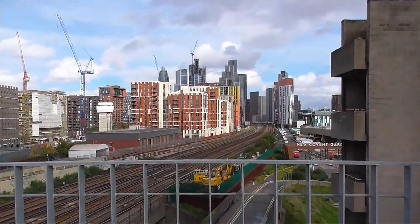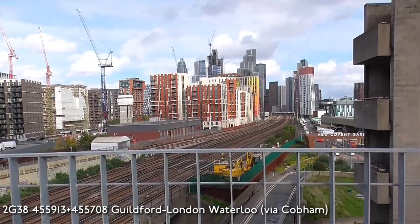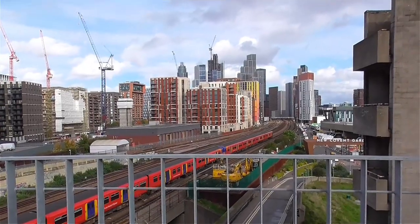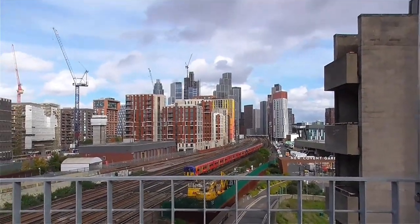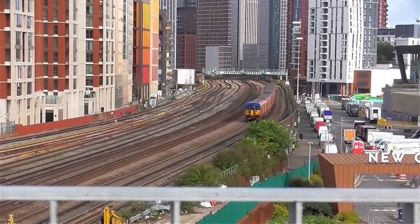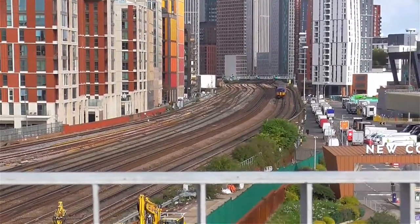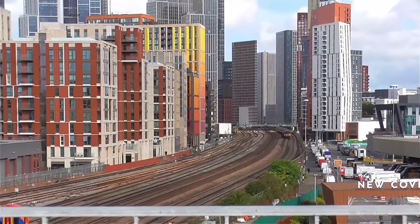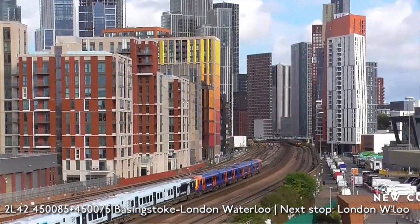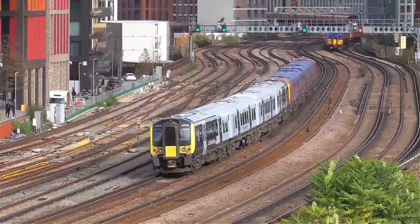Okay, coming through now, I've got a 455 going from Guildford to London Waterloo, running via Cobham. I think that's two trains actually. And 455708, we haven't got two trains yet, but there is another one very, very shortly following. There it is. 450 is going from Basingstoke to London Waterloo. And 450075 on that one. From good old Basingstoke.